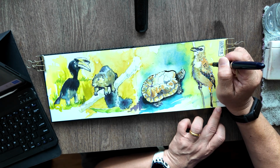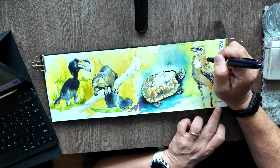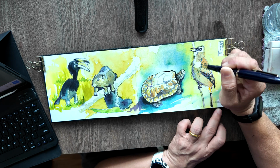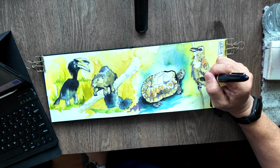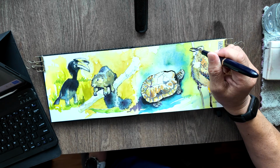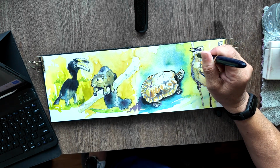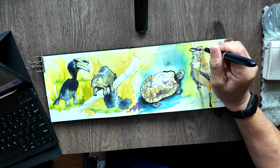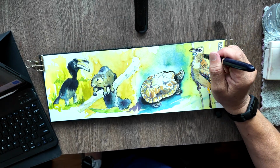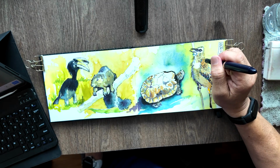Now, just giving a bit more definition on the feathers, the fur, and all that of the bird's body. I felt that was the subject that was kind of off a little bit for me. In other words, it wasn't as clear, less clarity, so I'm going over to give it a bit more definition, if you like. I think that's about it.